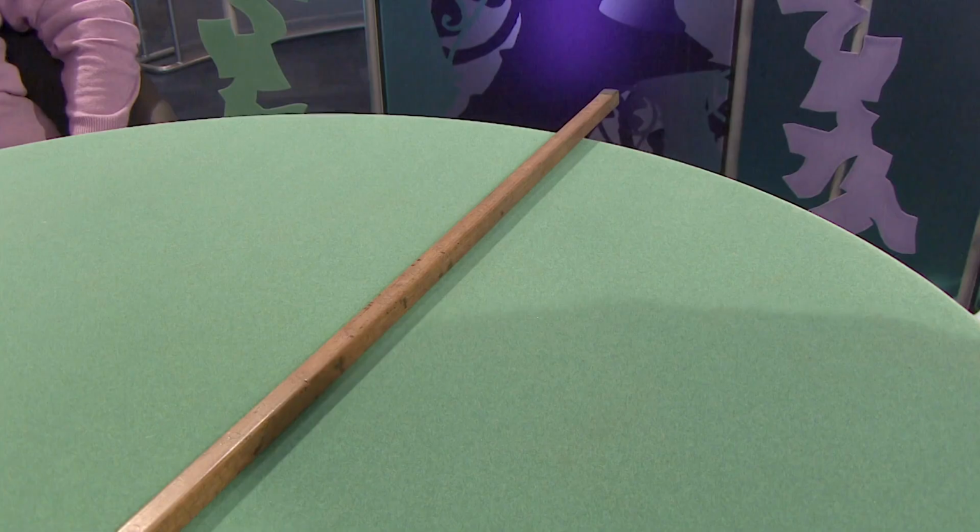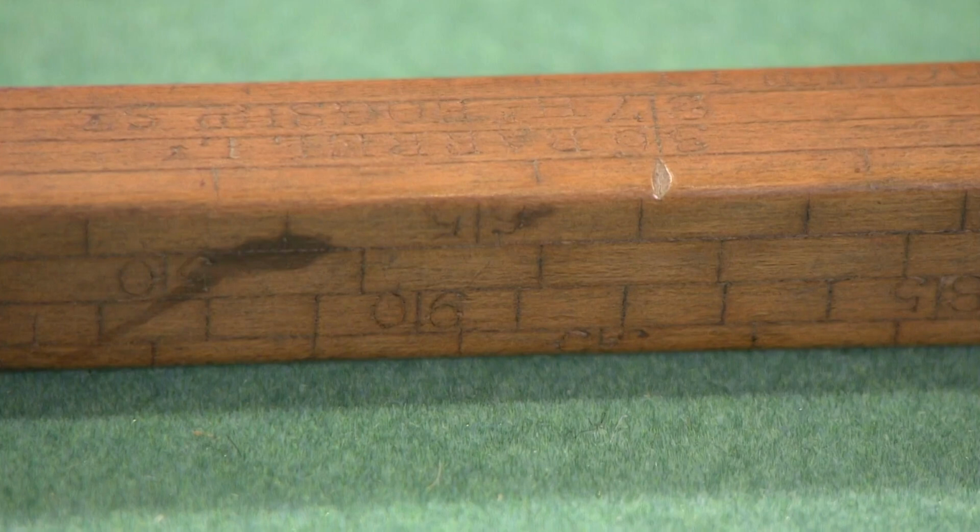It's been in my family, and my family were farmers, so I imagine they used it for measuring cider, something like that. Do you know if they made cider? Yes, they did. Did they make beer? I'm not sure. But a lot of farmers did make beer. And has it been in your family for some time? As long as I can remember, it's always been in the family. But where it came from, I don't know.